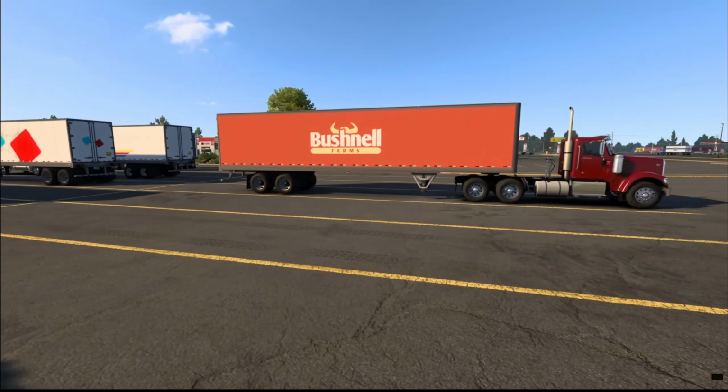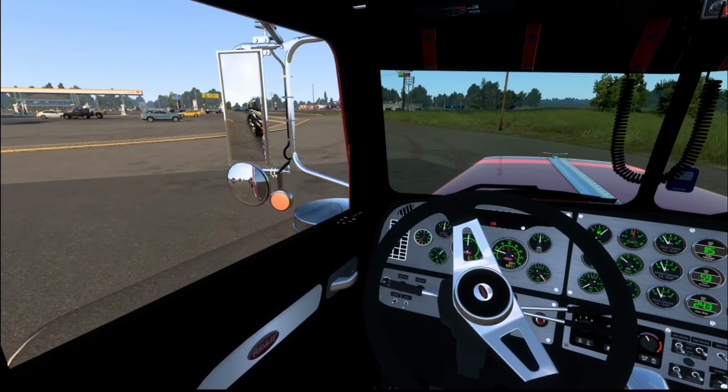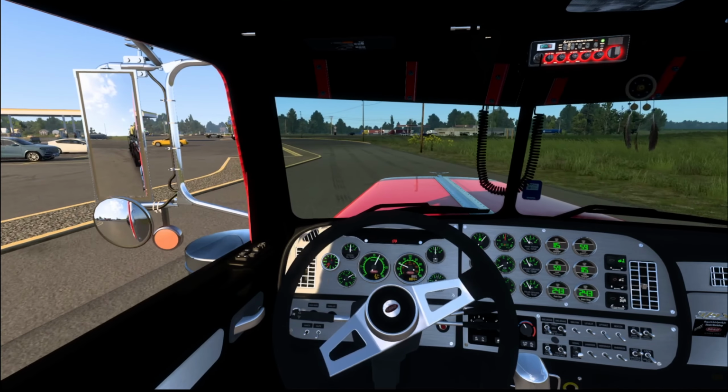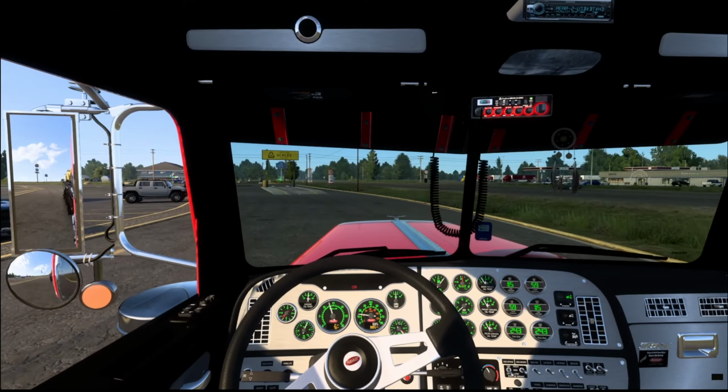Absolutely love the wide variety of trailers and trucks that are out here right now. I am on update 1.51 now, so they did add a lot to the game, which I'm very proud of.